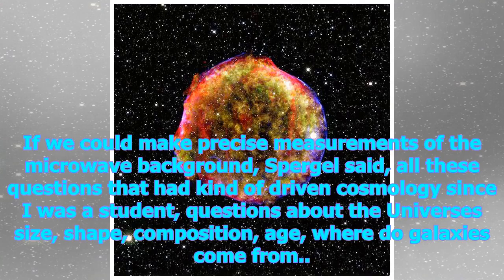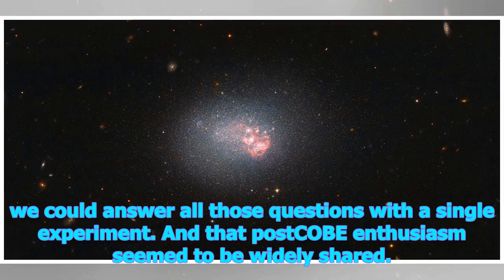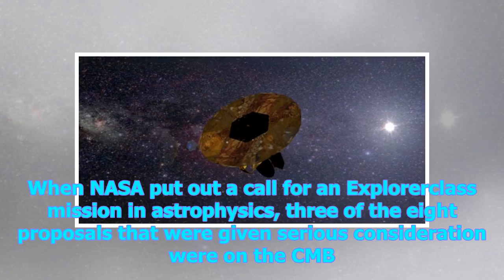If we could make precise measurements of the microwave background, Spergel said, all these questions that had kind of driven cosmology since I was a student, questions about the universe's size, shape, composition, age, where the galaxies came from, we could answer all those questions with a single experiment. And that post-COBE enthusiasm seemed to be widely shared. When NASA put out a call for an Explorer-class mission in astrophysics, 3 of the 8 proposals that were given serious consideration were on the CMB.